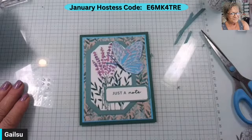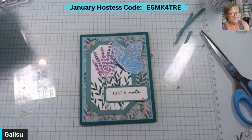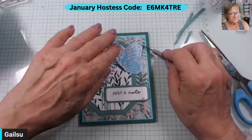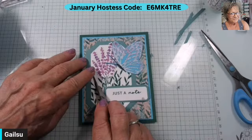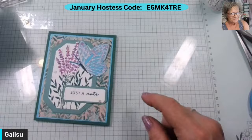So let's put one, I lost it. We know we want to put one right there on that spot. So we got to kind of even them out. So we'll put one there. Yeah, that'll work. We'll put one there, one there, and one over there, one over here. One over there, maybe over there. And that's that. I like how that one came out. I do.